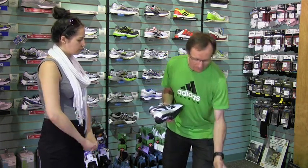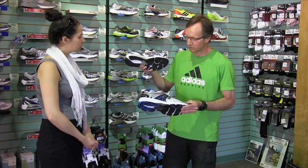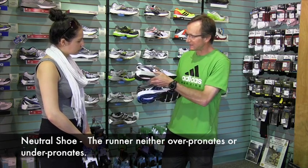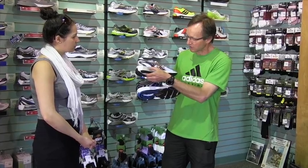Okay. So the second thing I like to try to establish, and have people understand, is what is a control or stability type shoe and what is a neutral shoe. And the big component is the medial side, or the inside, of the running shoe's construction.